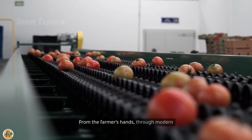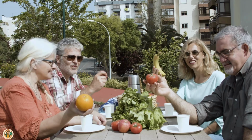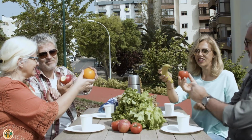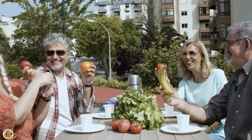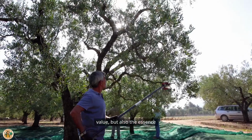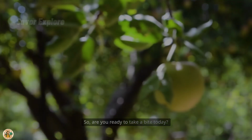From the farmer's hands, through modern technology, apples have become a delicious and nutritious gift for millions of families. Each apple you eat contains not only nutritional value, but also the essence of labor, knowledge, and human culture. So are you ready to take a bite today?